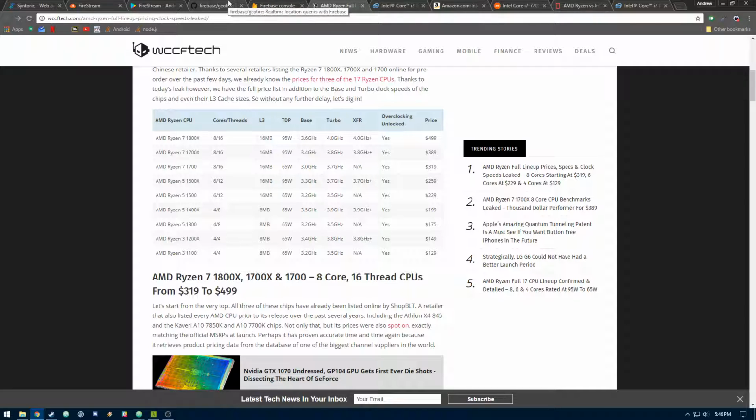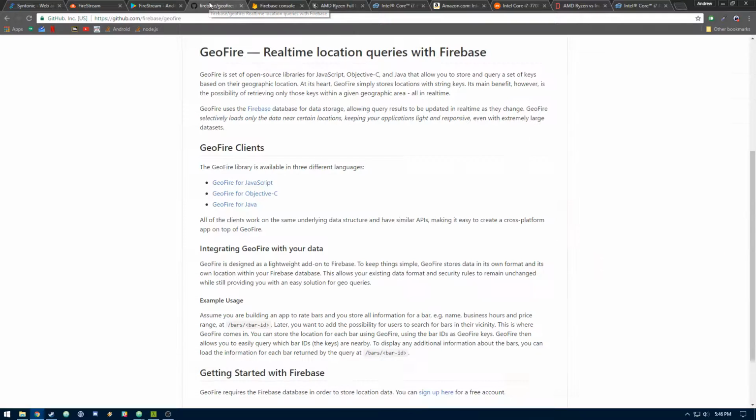So yeah, Firebase is really cool. We used it in a bunch of projects. And then recently I found out about GeoFire, which is a pretty cool addition to Firebase. Basically what GeoFire does is it allows you to make real-time location-based queries on your Firebase database data.